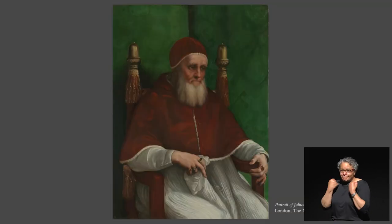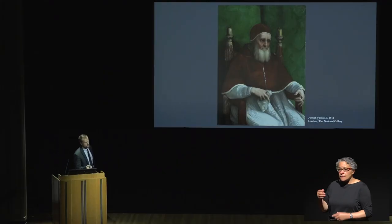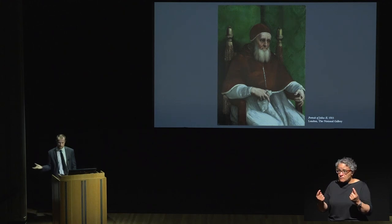When Raphael painted him, he was sick. He had been on campaign in Bologna, in Emilia-Romagna. He'd fallen sick, he was fighting against the French. And he'd grown a beard, and you see the beard here. That was in contravention of church policy. Clergy, like priests, were not supposed to wear beards.